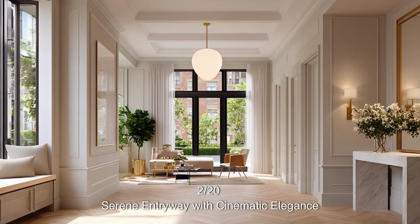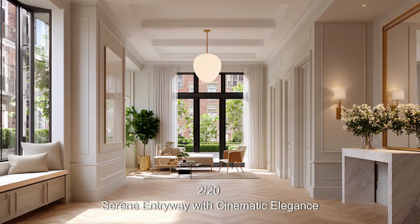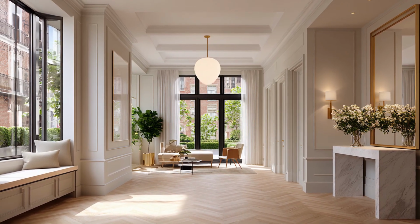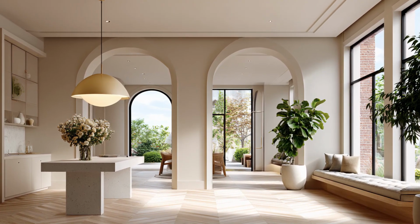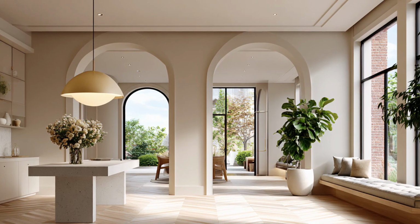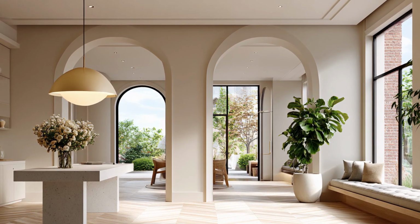The entryway invites calm, defined by high ceilings and muted cream walls. A slender marble console rests beneath a sculptural pendant, glowing in diffused light. Herringbone oak floors extend forward, guiding the eye towards softly illuminated spaces. Light flows gently through oversized windows, establishing an atmosphere of serenity and refined balance.